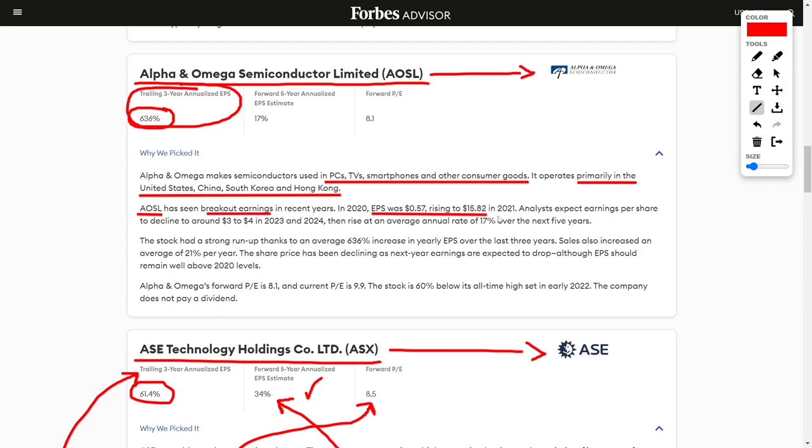For example, in 2020, their EPS was a respectable 57 cents per share. But listen to this, it skyrocketed to an incredible $15.82 during 2021. Now, analysts do expect a slight dip in their earnings per share for 2023 and 2024, but after that, they are predicting an average annual growth rate of 17% over the next 5 years. That's amazing news for investors.